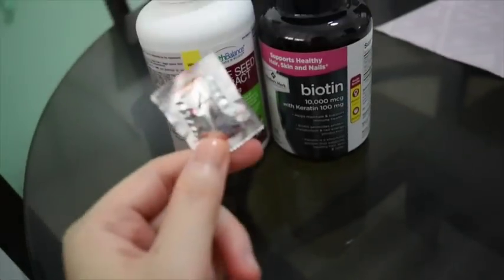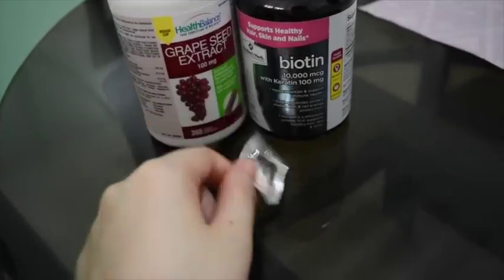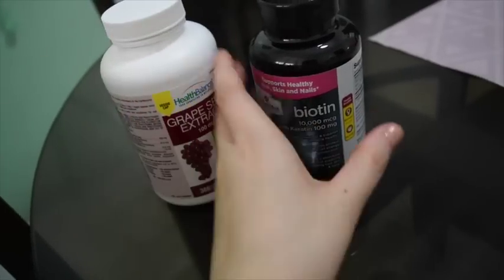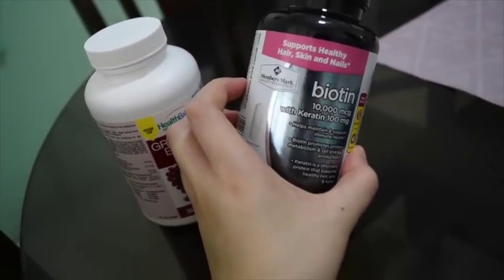I take vitamin C. Okay, cannot focus. And grapeseed extract for antioxidants. And biotin. This is good for hair, skin, and nails.